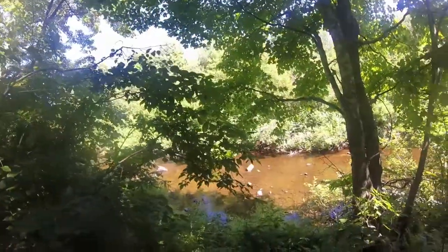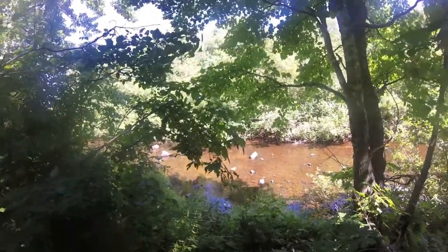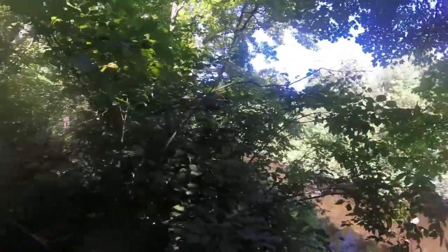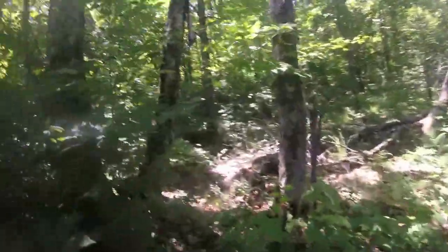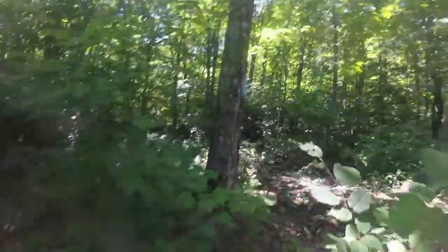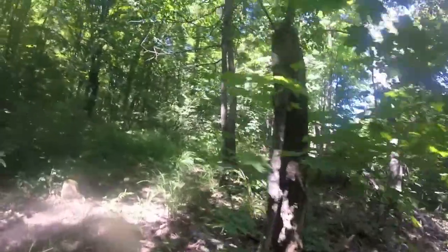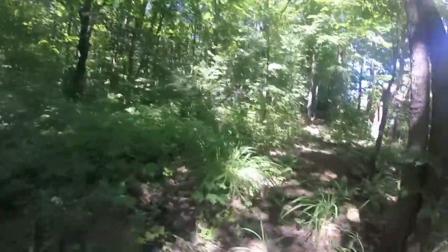Here's a little spot where you can see the river. I walked off the trail just a little bit, and there's this little opening. You can see it's all brushy and scrubby right next to the river. There was a little opening, so I went over and looked at the river right there. Looks fairly shallow. And here we're back on the trail again.